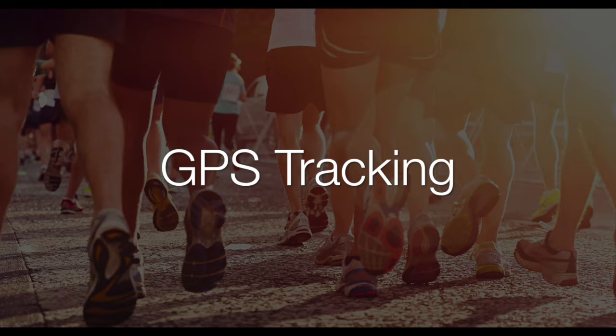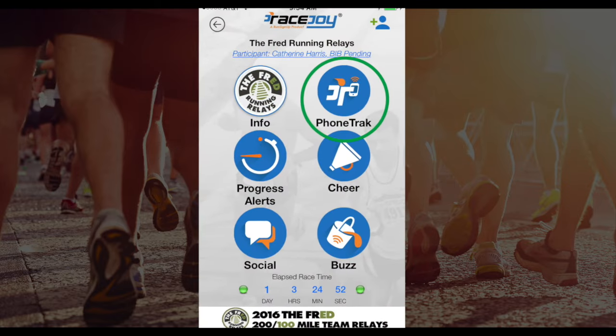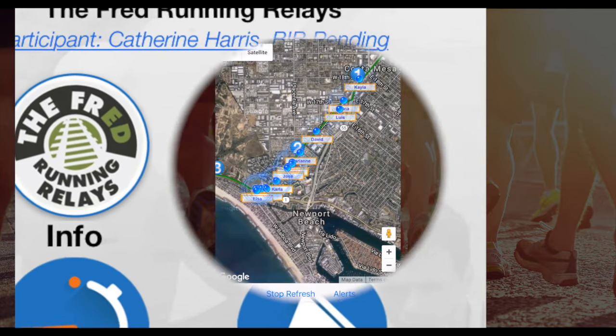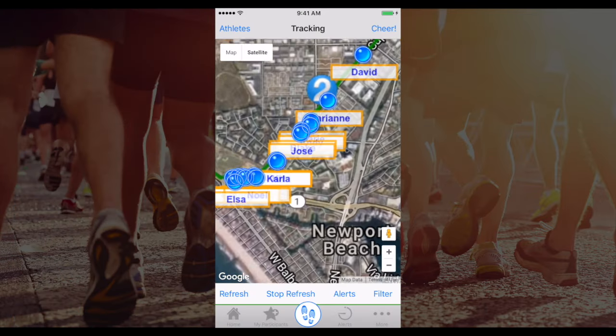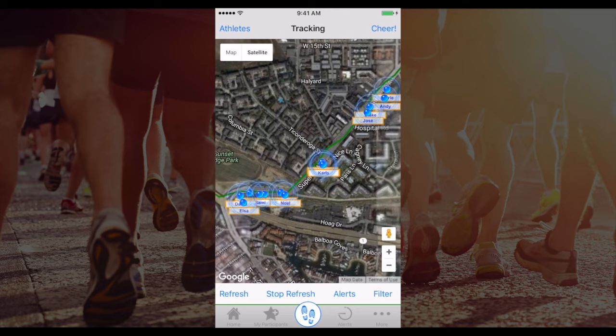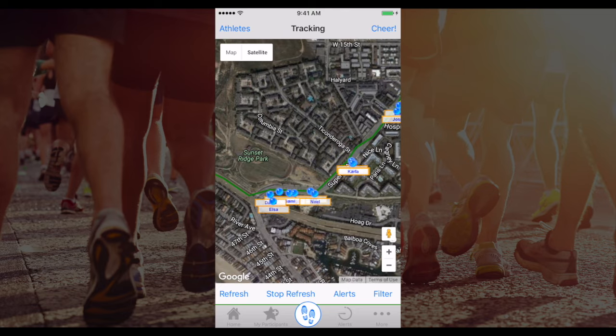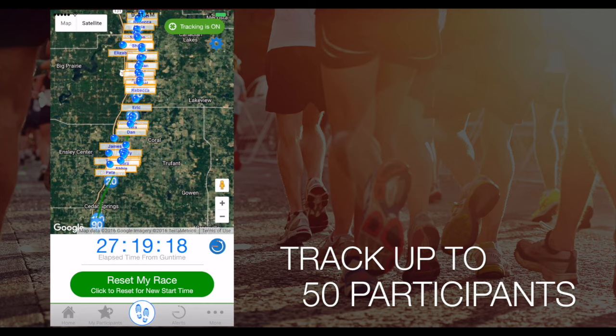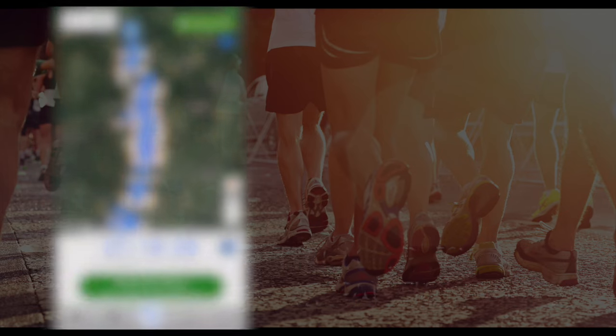RaceJoy offers advanced runner and cyclist tracking with its real-time GPS tracking feature, what we like to call phone track. RaceJoy uses the participant's phone as a tracking device, and spectators can track them live on an interactive course map, as shown here. Up to 50 participants can be tracked continuously as they move along the course.